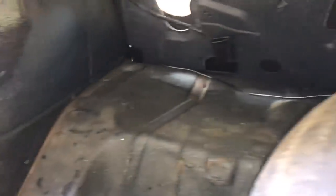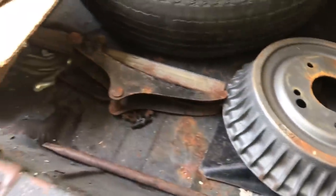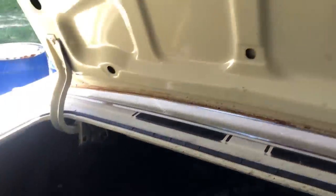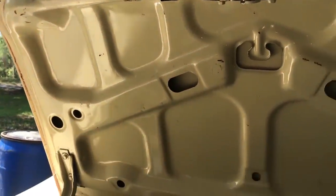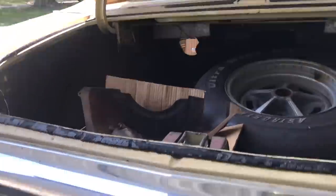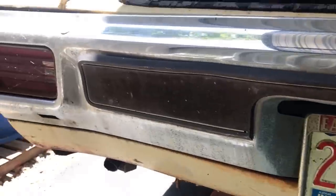You can see somebody decided to respatter or repaint in the trunk, which is definitely common. Individuals see that some rust was shining through. They decided to prevent the rust. And I don't know that I blame them in some cases. We have the jack-in instructions up here on the top right, and no posi traction decal, because this car was not born with posi traction, so that adds up. And right here I'll show you the Earl Shear Chevrolet. That's where it was purchased new. 1985 is the last time it was legal for the streets.